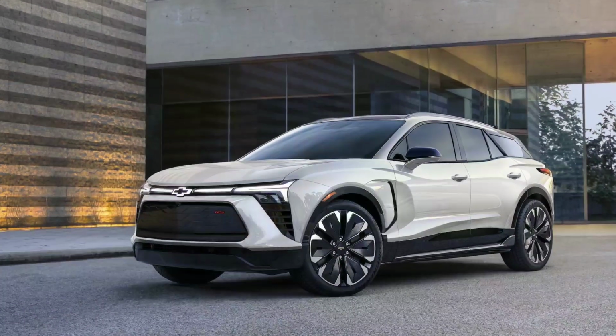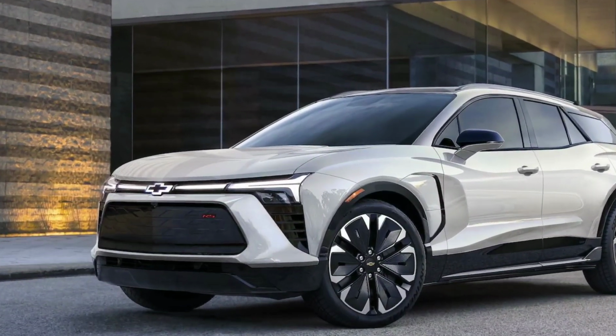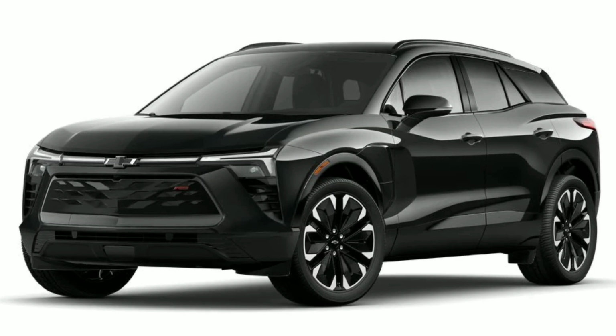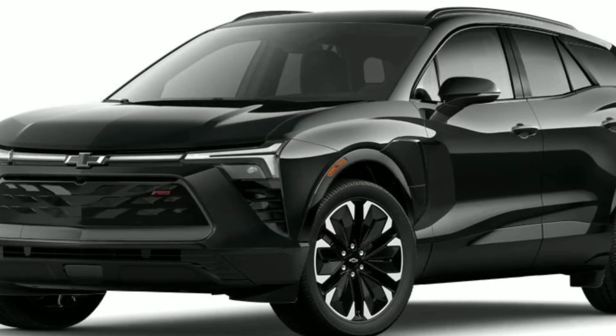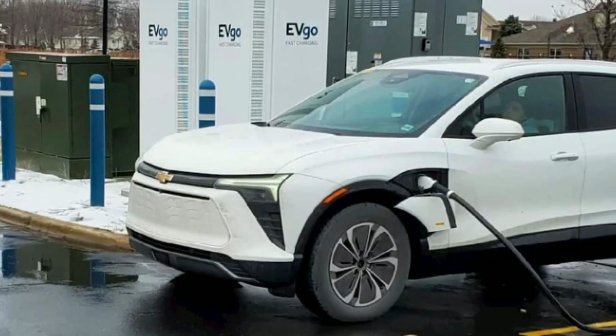Fuel consumption and real MPG. Fuel economy figures for the Blazer EV have not yet been released and will not be available until this SUV launches in summer 2023. Once we have a chance to test the Blazer EV in person, we will update this article with our test results. Fuel-efficient 110 miles per hour highway range. More information about the Blazer EV's fuel economy can be found on the EPA's website.